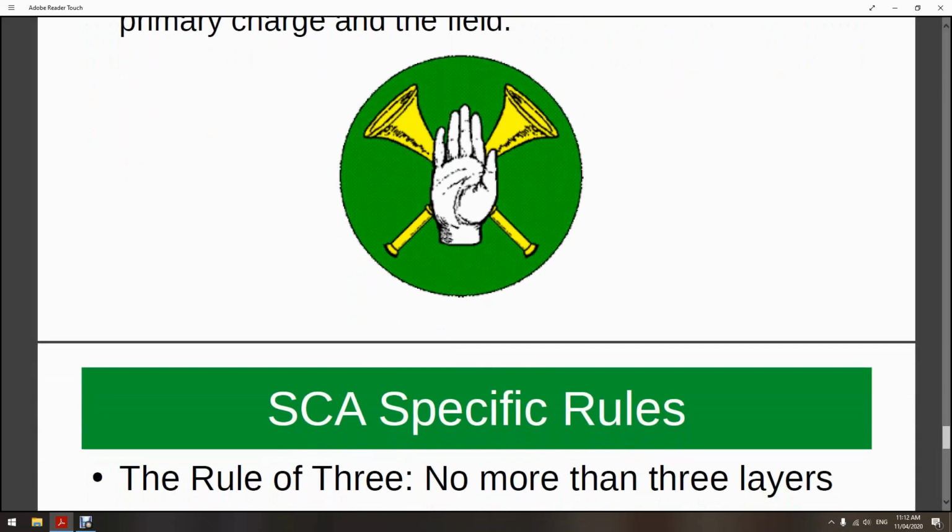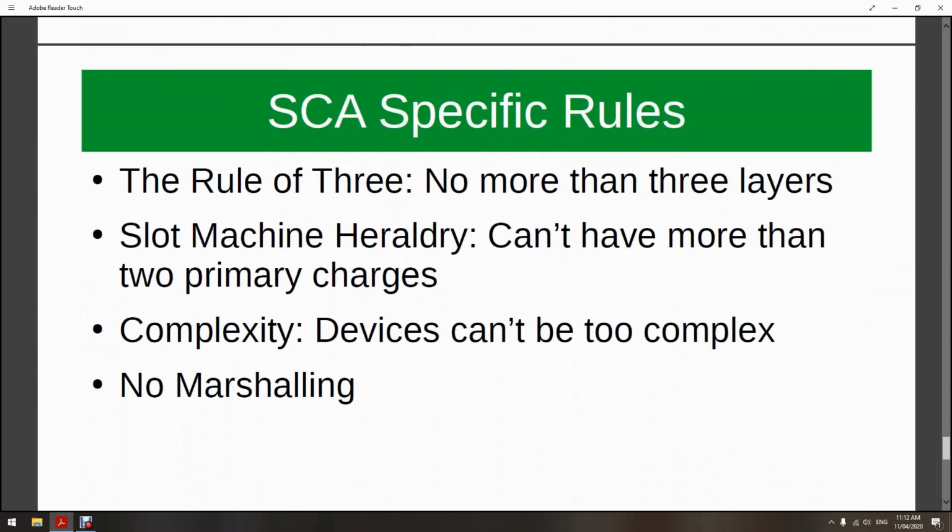Okay, so I'll just move on to some specific rules for SCA heraldry. So we have the rule of 3. You're allowed to put charges on other charges and have an overall charge, but you cannot have more than 3 layers.